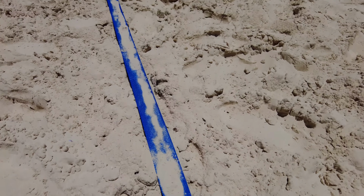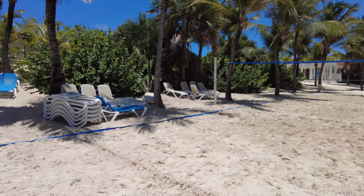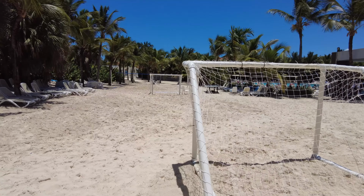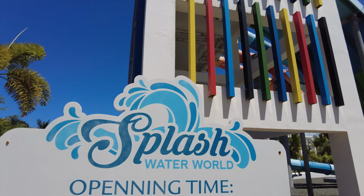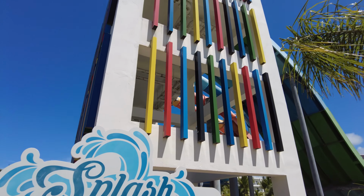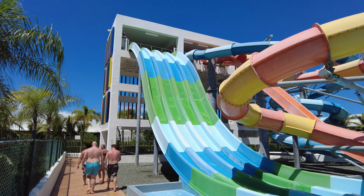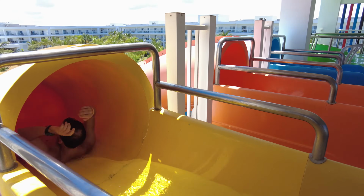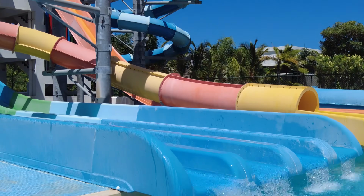They also have 2 beach volleyball courts, and I hope you're better than me at playing volleyball, a beach soccer field, and the main attraction, the water park. Although the water park is not so big, it lives up to the expectation of an adults-only resort water park. The slides go from medium to extreme, and we really enjoyed our time there.